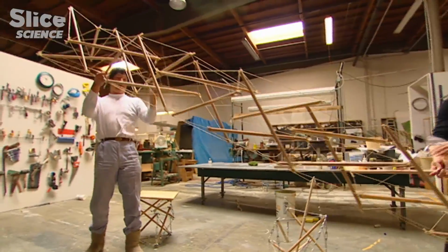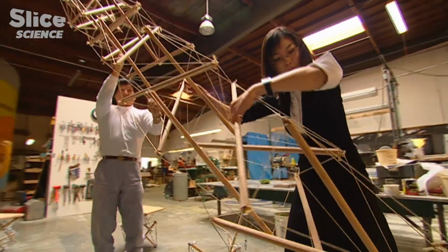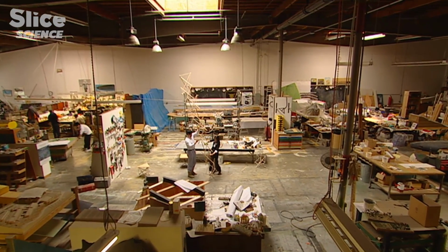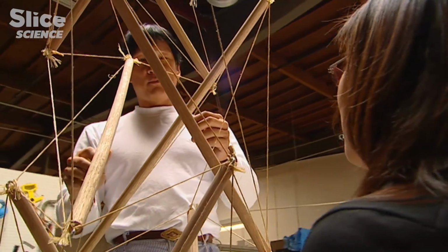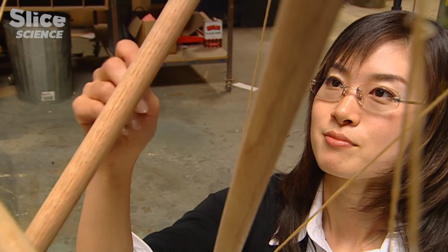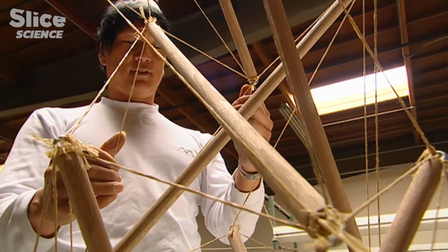Bring it this way. Keep going, keep going. This structure is based on the weaver ant design. The weaver ants collect sticks and leaves and all kinds of things that they find, and they put it together with pieces of silk, just like we did with this structure.